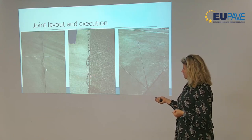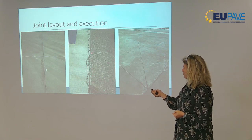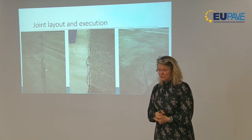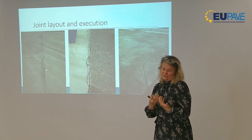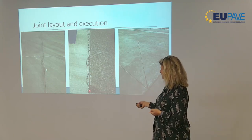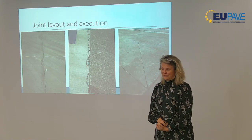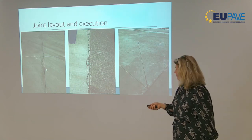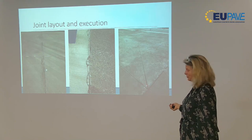This is just a bridge formed. So some concrete went over. In the old concrete, you had some holes. Of course, when there's expansion, those small pieces are not compressible, so they just push off the concrete at the other side also, so you get a very weird joint. So there you need to cut it quite well. And then of course your joint layout, there's no magic.